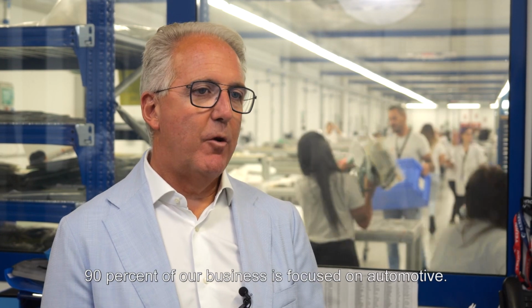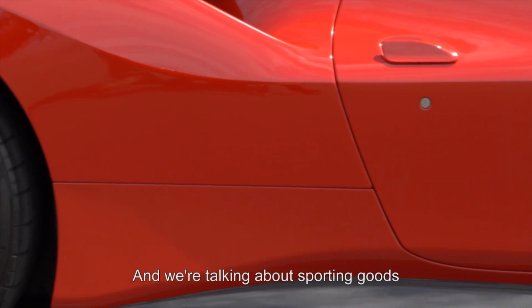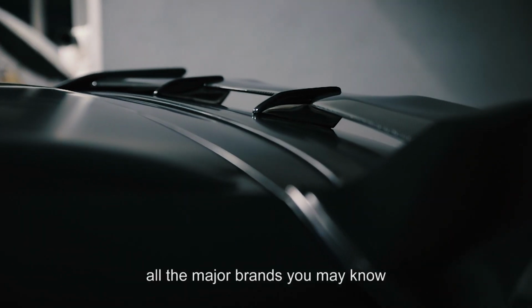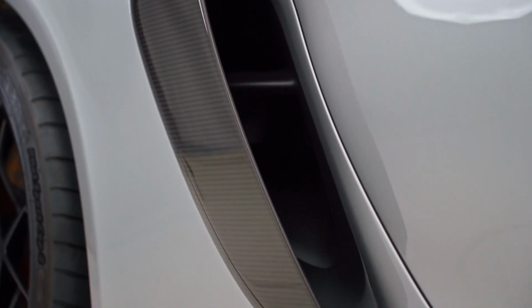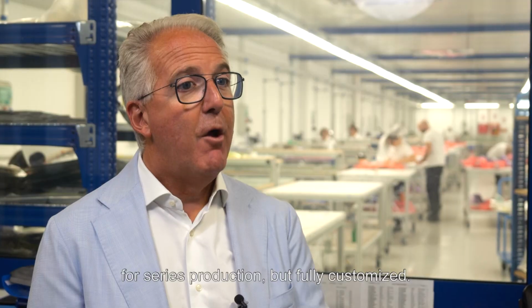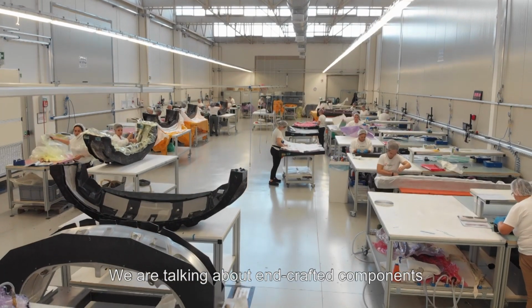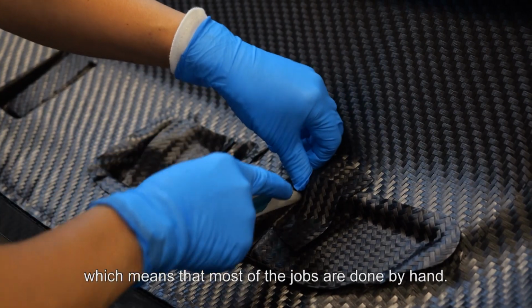90% of our business is focused on automotive. And we're talking about sporting goods, and especially luxury sporting goods for cars. All the major brands you may know that are also racing in Formula 1. In order to provide something unique, you have to be flexible enough to produce carbon fiber components for serious production, but fully customized. And we are talking about handcrafted components, which means that most of the job is done by hand.